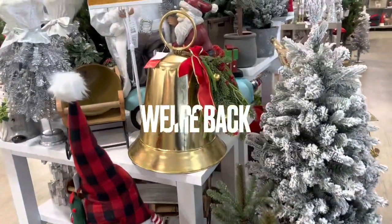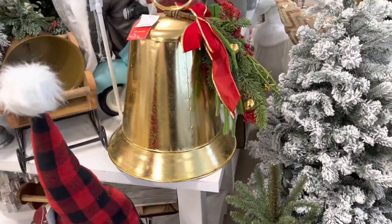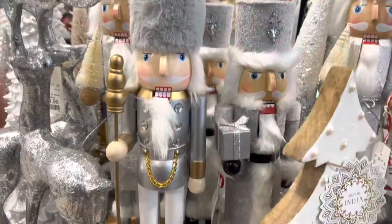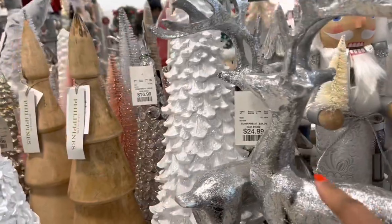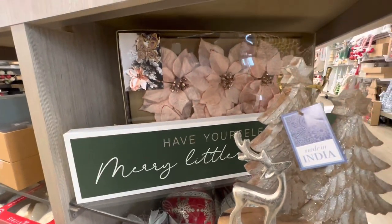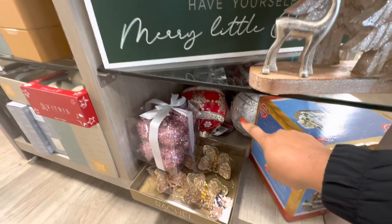Already. Look at this bell right here. $40 for this. It's huge. Oh, pretty. $12.99 for that. These are cute, right? $25 for those. Let's look down here. So we got some things down here. Seen that already before. That's $20 down there at the bottom.